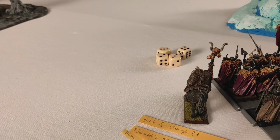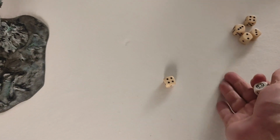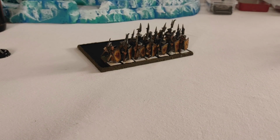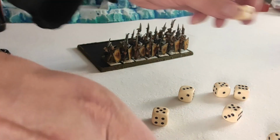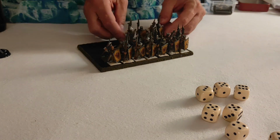So I'll probably roll a 1 for these 11 guys. No, wrong dice. No, 4. Okay, 11 times strength 4 versus your toughness of 3. And I think you won't have an armor save. Oh, that's bad. So 1, 2, 7 are gone.